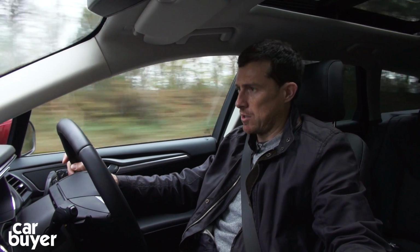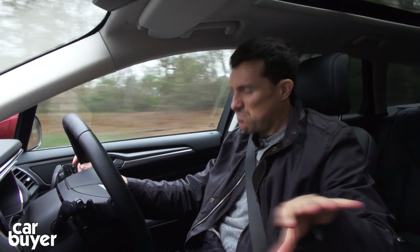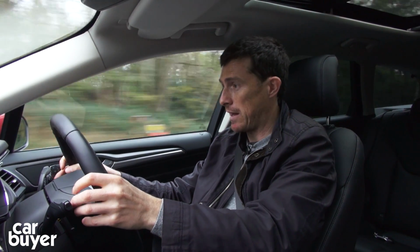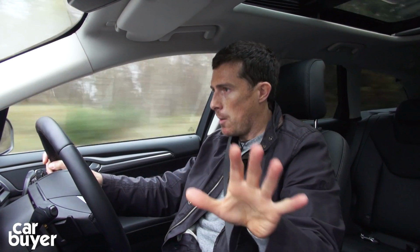Now, the automatic gearbox, it errs on the side of comfort rather than urgency. It's good enough, and it shifts gears nice and smoothly. You can take control yourself by using these pedals, but it doesn't like to drive in manual mode for long. It'll soon switch back into automatic mode, but that's not a problem.